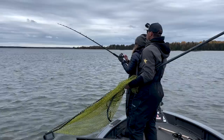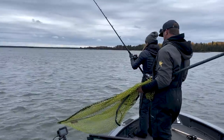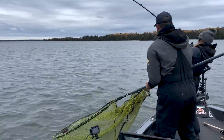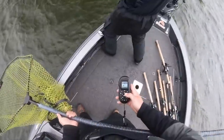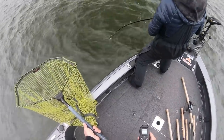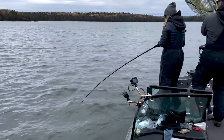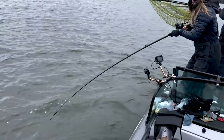Yep. Oh yeah. You going away from you? Yeah. Okay, drop it, hit him if you want. Yep. Turn the boat. Keep wanting to go under the boat. You're doing good. Yeah. Going to the back. Keep pressure on him. Go to the back if you have to.